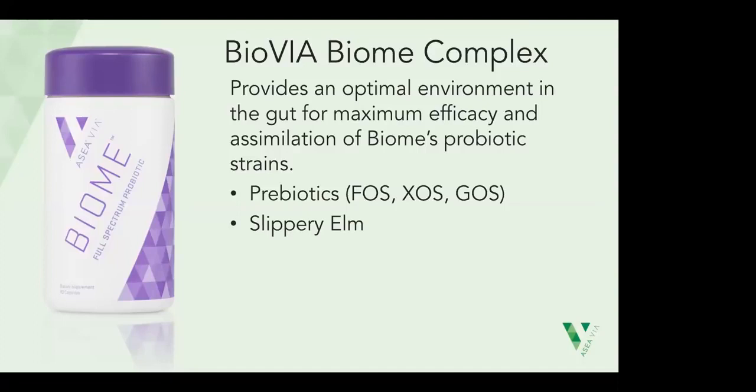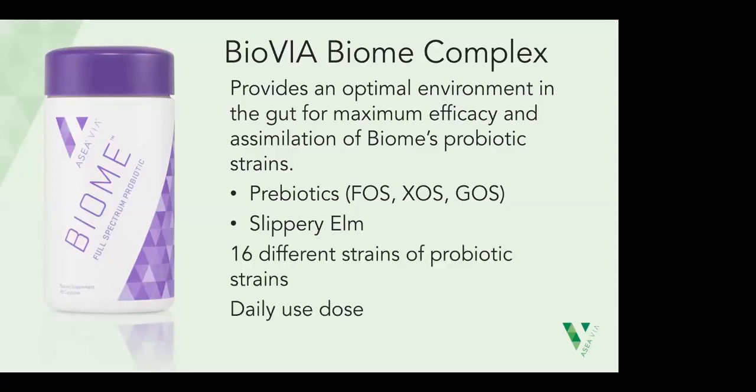Now, slippery elm is a plant, and it does something similar, only it helps to create a lining in the gut where these microbes can live. It's kind of like the house, and the prebiotics are kind of like the food. So we're not just giving you a bunch of microbes to swallow down into your gut. We're helping them have a place where they can survive and keep living. So that's on top of the 16 different strains of probiotics.